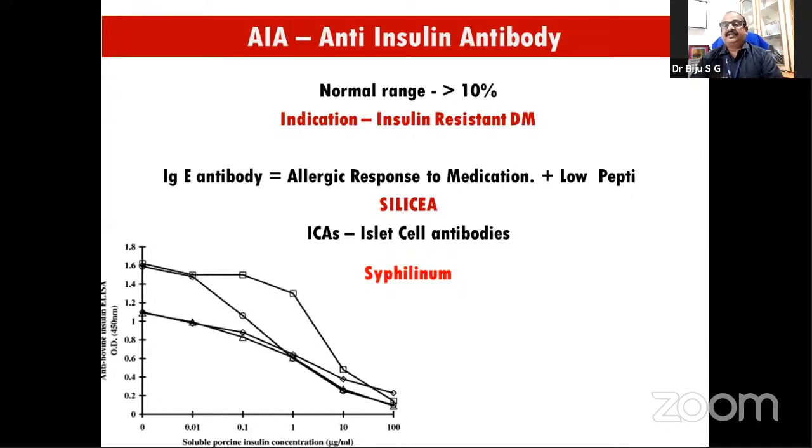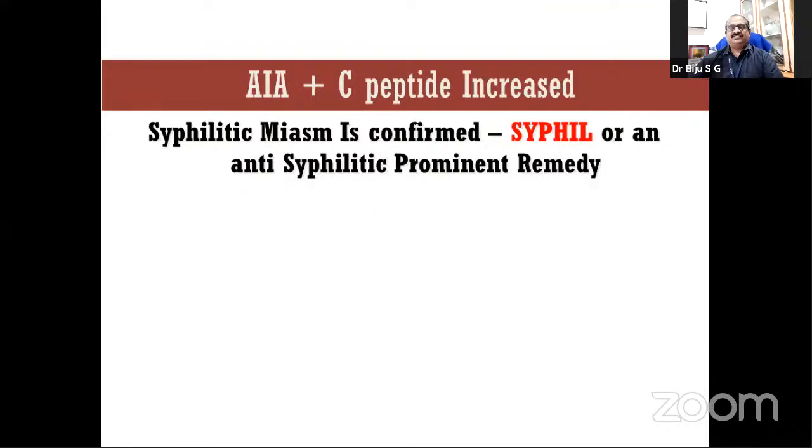There are ever so many cases of insulin resistant diabetes mellitus. There is absolutely no answer in modern medicine. My dear friends, this is a field for us to treat diabetes mellitus cases. So whenever there is insulin resistant diabetes mellitus with the C-peptide low, then you have to think about Silicea. This is our cup of tea. And anti-insulin antibody plus C-peptide increased means there is an antibody against the insulin produced inside our body. So that is purely syphilitic. A dose of Syphilinum in tandem potency or better Anti-syphilitic will work.